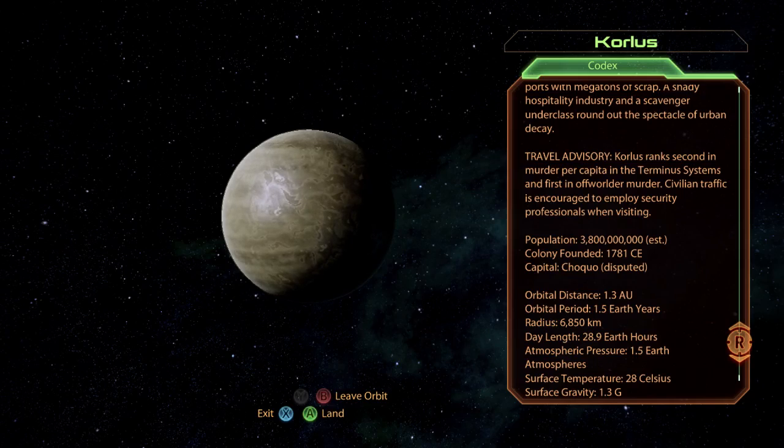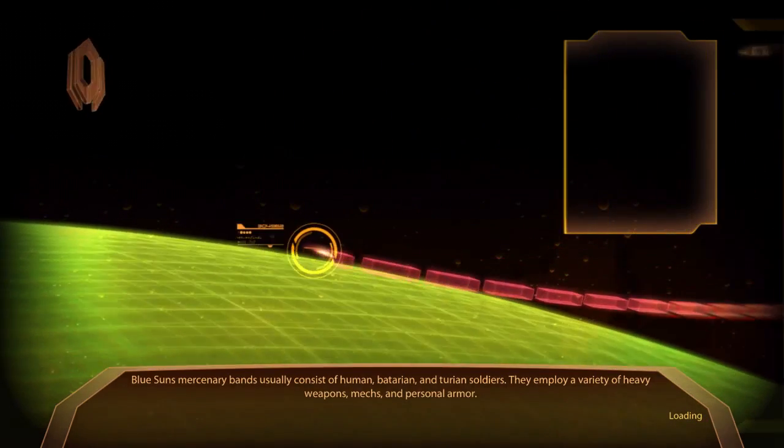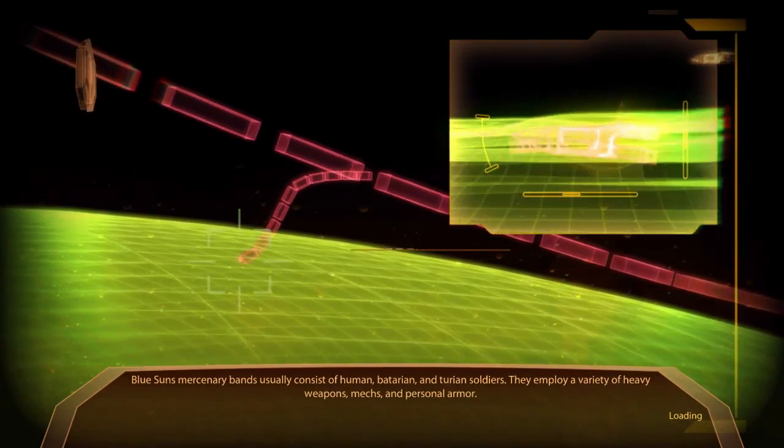So apparently this is the number one place where you're most likely to be killed by another sentient creature in the entire Terminus systems. Whoa. Population is 3.8 billion. That's a lot of creatures. All right. Capital is Choquo, supposedly, but it's disputed. They can't even agree on the capital. Gonna be a colorful place. Well, in concept. Visually, it looks like it might just be brown.